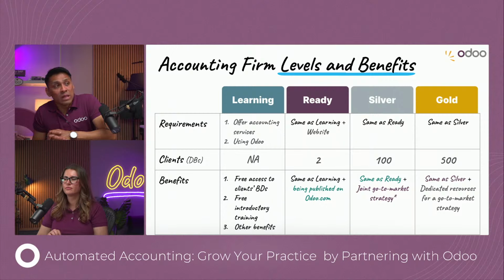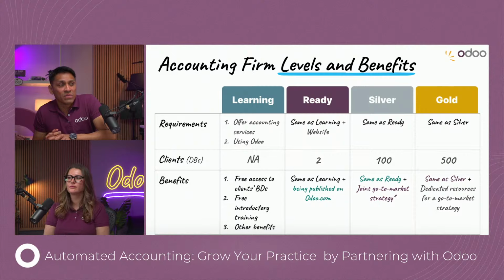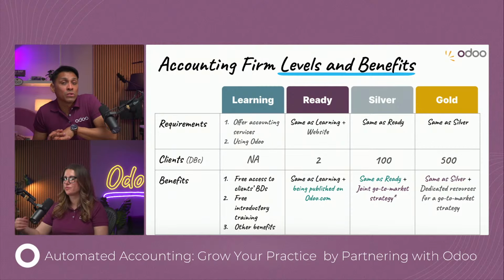Some benefits that you will have as a learning partner is that obviously you will have free access to the client's database, free introductory training. We are going to share specific resources with you, and additional benefits as we mentioned before. Then, as soon as you have 2 clients in Odoo, 2 databases, and you also have your website public offering accounting services, you will be published in our website as well. So that way you will be recognized as one of our accounting partners, and you will be promoted not only to current customers that you may have, but also current Odoo customers looking for external accountants to help them with their books.